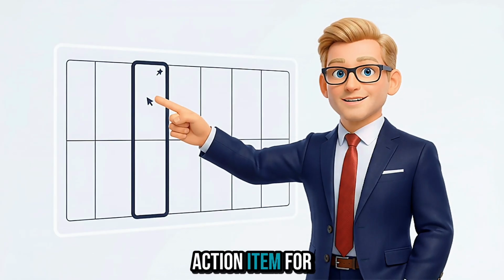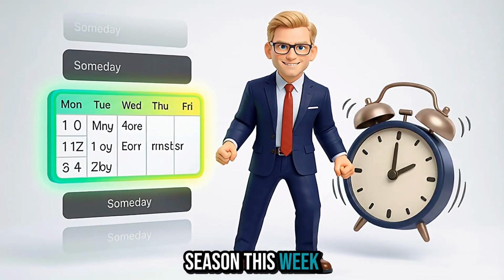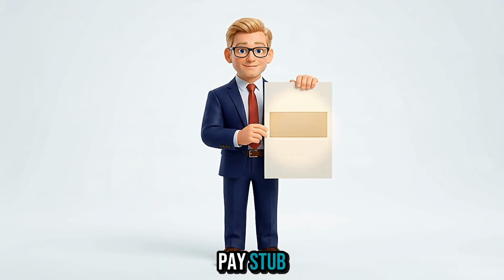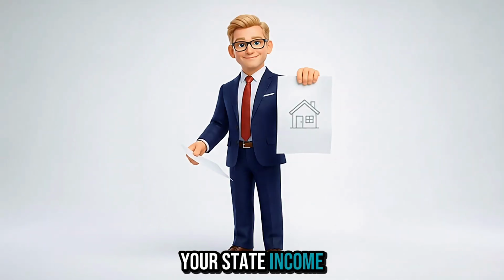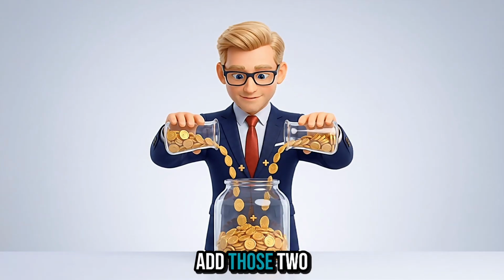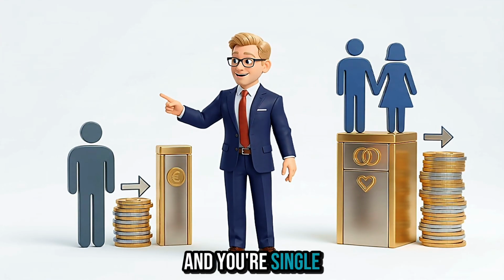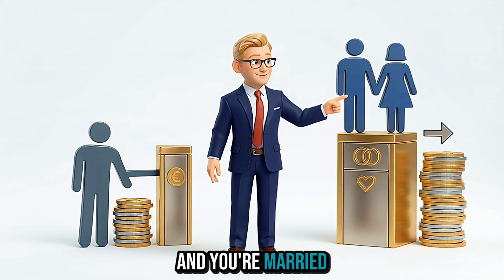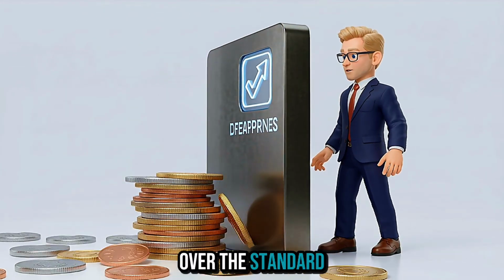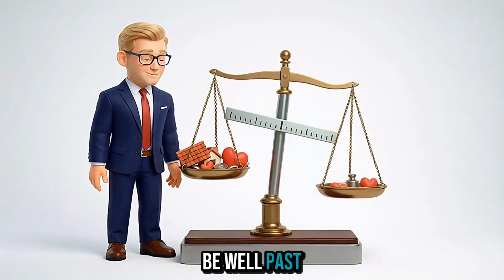Now here's your action item for this week. And I mean this week, not someday, not next tax season, this week. Pull up your 2025 W-2 or your most recent pay stub. Find box 17, your state income tax withheld. Then pull your most recent property tax bill. Add those two numbers together. If that total is above $15,000 and you're single, or above $32,000 and you're married, you should seriously look at itemizing. The SALT deduction alone might push you over the standard deduction threshold. Add in mortgage interest and charitable giving, and you could be well past it.